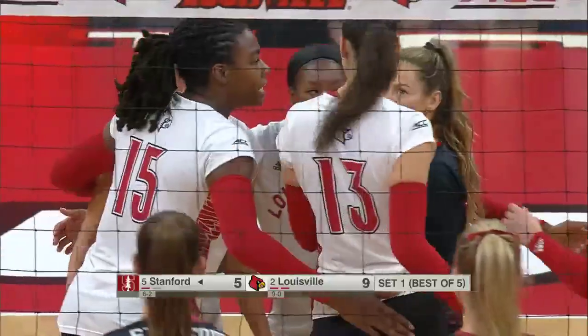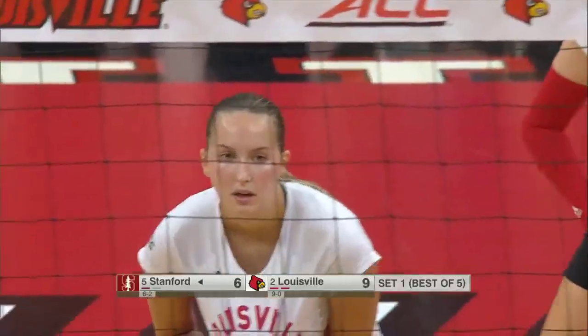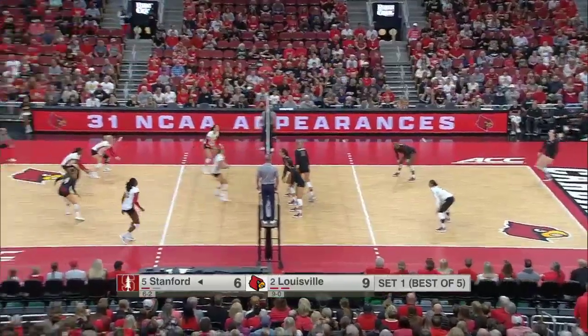Wow. This is a very difficult call to make. Ellie Glock was up to set the ball, and the front row attacker, Elia Rubin, came down and hit the ball back onto Glock, and Glock is in the backcourt. So bang, bang play, and a much-needed point for Baird and Stanford.